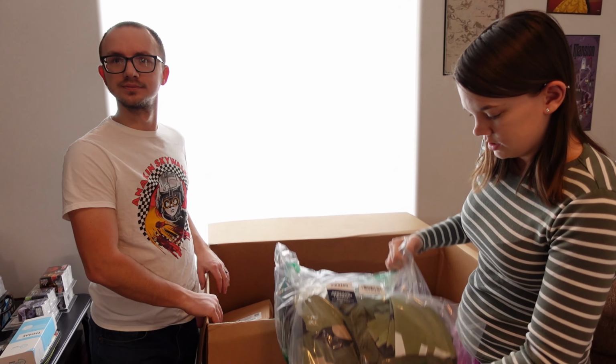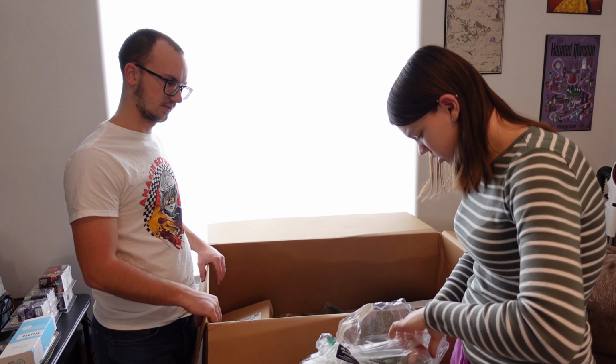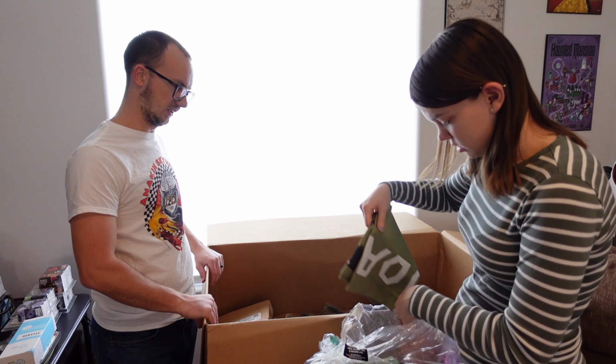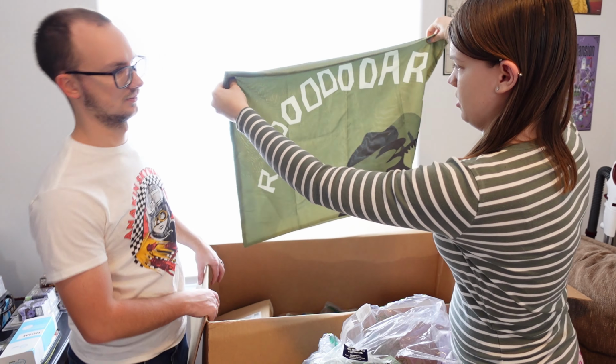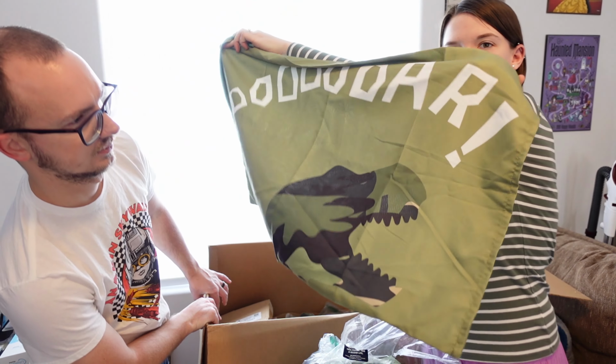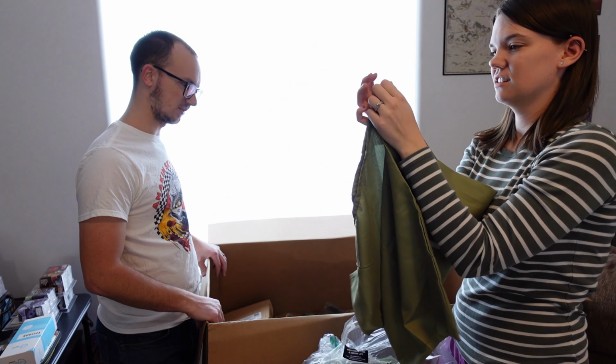Okay, how about this? I can see it's camouflage. It looks like a coat. Or no, these are sheets, I think. Those are bed sheets. Hello. Says something on it. What does it say? Roar! It's a dinosaur! Very nice. Dinosaur bed sheet set.